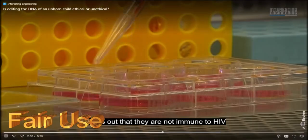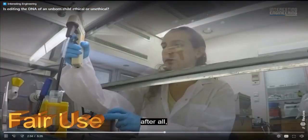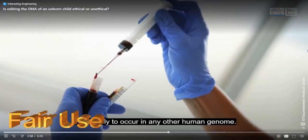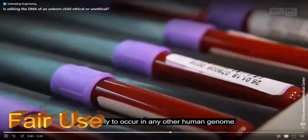Turns out that they are not immune to HIV after all, and they were born with versions of CCR5 that are unlikely to occur in any.